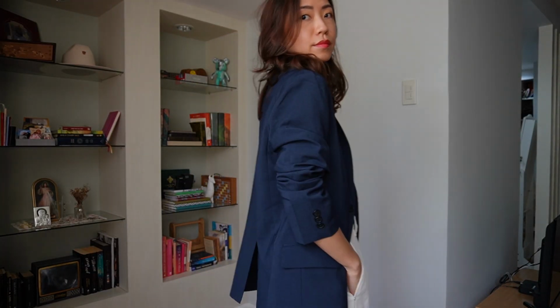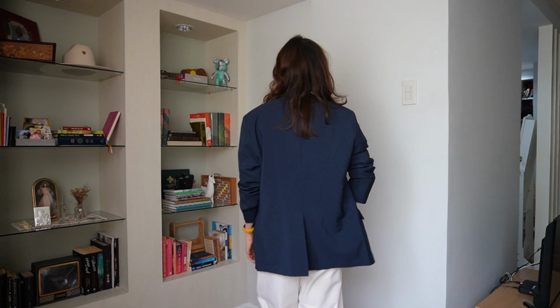Since we're here, let's move on to the clothes category. I got 2 blazers. I got this dark navy blue one from Goo. I got this because it's super lightweight, so I figured it would be nice to wear even here in our hot tropical climate.